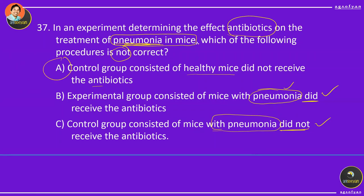Because we are testing the antibiotics against pneumonia, the mice that will be used for this test or experiment should be mice with pneumonia. So healthy mice are not used.